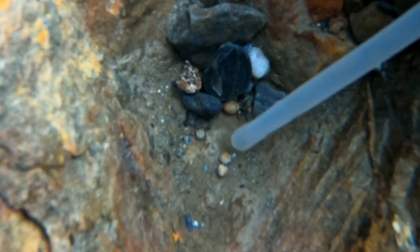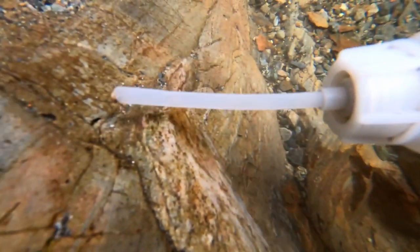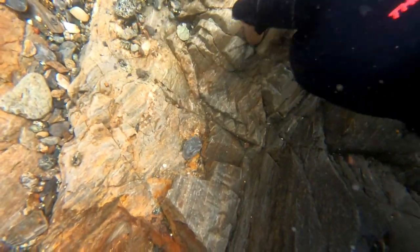And as you can see, there's lead in this pocket too, so take note, heavy things will sit with heavy things. I almost can't explain how relaxing this is. You just float there, wave at the gravel, and it gives you gold.